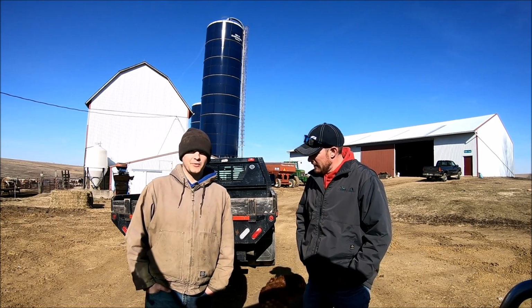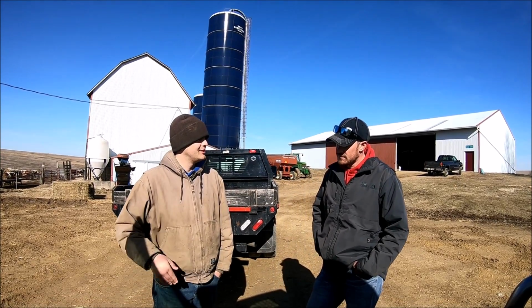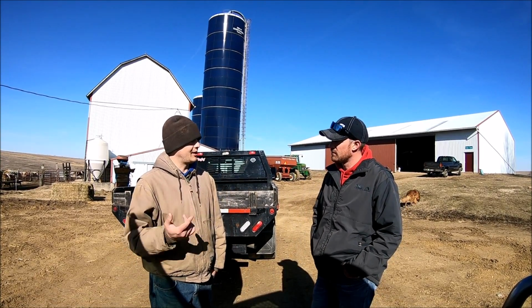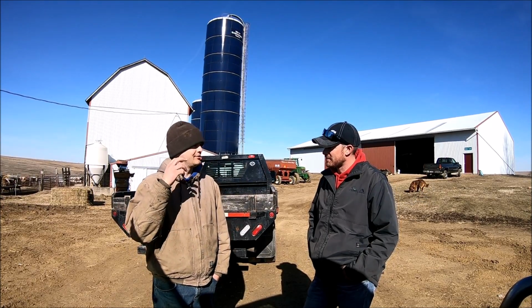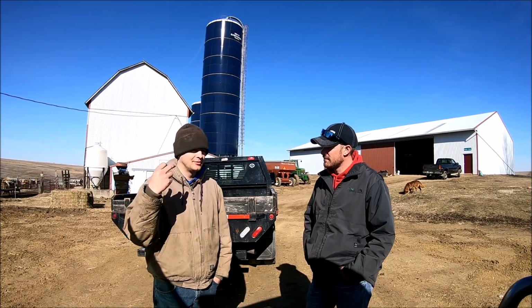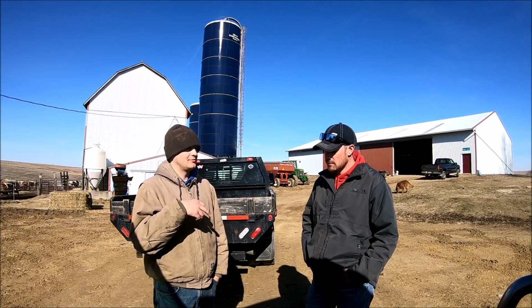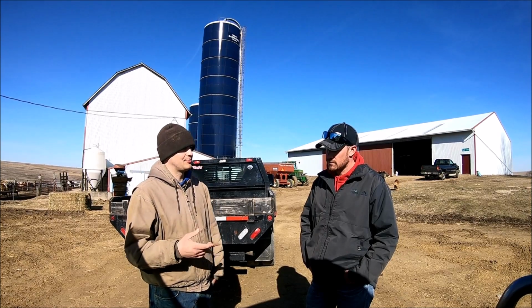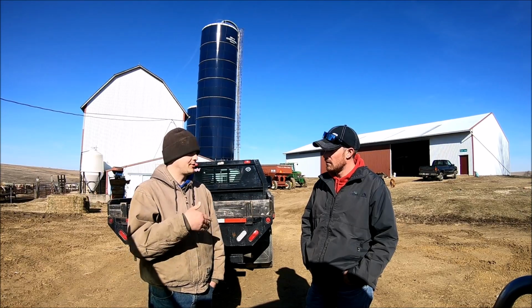And this year it seems we're getting away from anhydrous, not because we want to, because it's kind of price prohibitive. We were talking about split applying nitrogen and the advantages of putting a little bit down at planting and then a little bit more later on in the season. What are the advantages of doing it how we're planning on doing it this year, as opposed to putting it all up front with anhydrous, or in the fall with anhydrous?